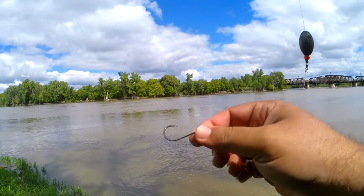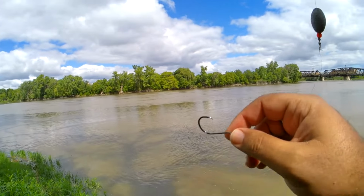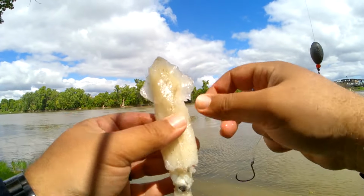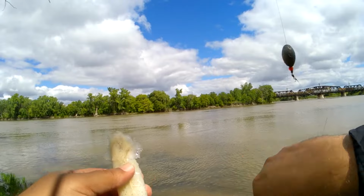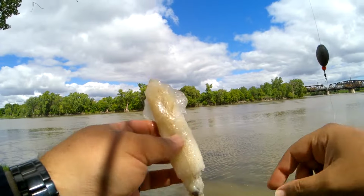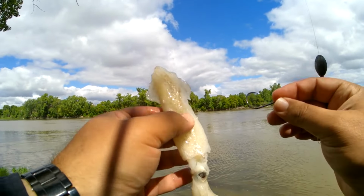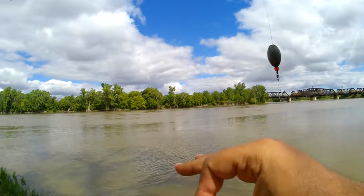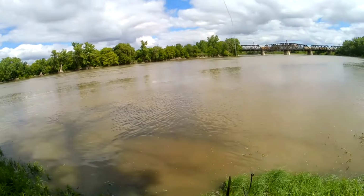One hour later. Alright guys, so the last bait I want to try out there is going to be some squid. Now this is actually something that I don't think would work in a freshwater river. However, watching some videos, seeing people from Edmonton catching them using squid, we're going to take a piece of squid, put that on the hook, get it out there, see if we get anything from that.